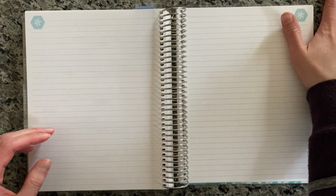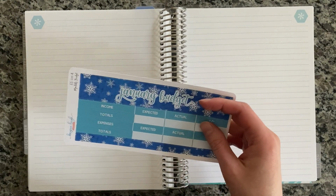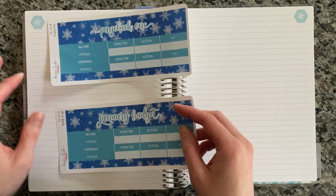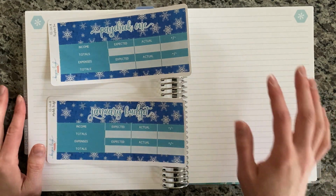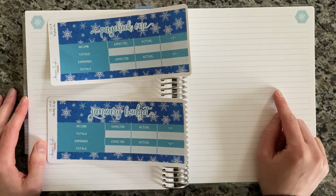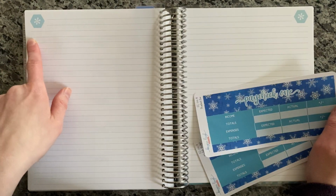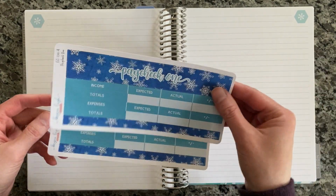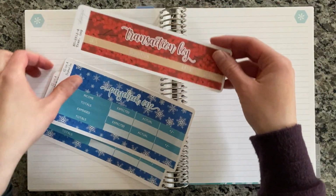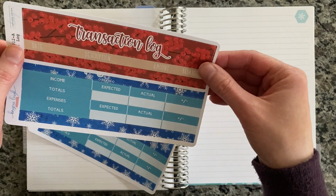But before I start with that, I want to show you January's new stickers that are released on my Etsy shop. I have a couple of changes because I'm moving into a new planner in January, and in the new Erin Condren planners the lines are a little bit shorter than they were in the old planner. So I actually made these just a little bit wider. You can kind of see it's not much, but I hope they'll fit the new planners a little bit better.